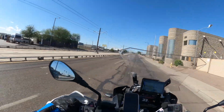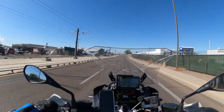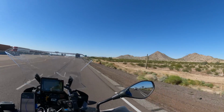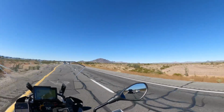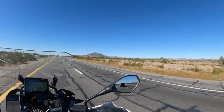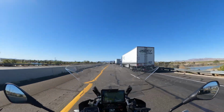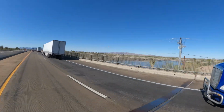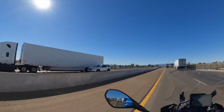Hey, just left Extra Space Storage. I am now headed to Blythe, California. You know you're in the desert when you have cactus like that. You go into California, all vehicles must stop. So this must be the border right here, the river, Colorado River. It's Colorado. That's beautiful.